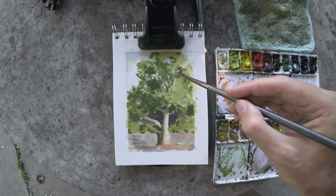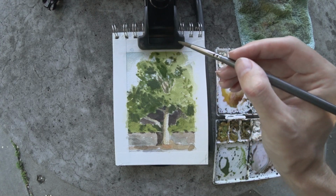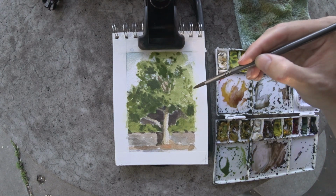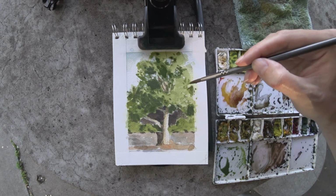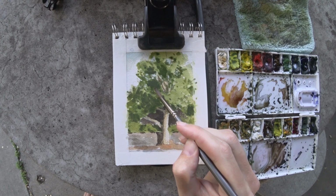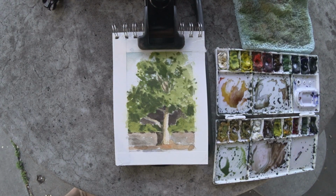Alright, maybe that value shift is what it needed. I might have slightly saved this one. Maybe. All depends on if I can stop here. Alright. I don't think anything else I do to it is gonna improve it. So, gonna have to call this one done, I think.